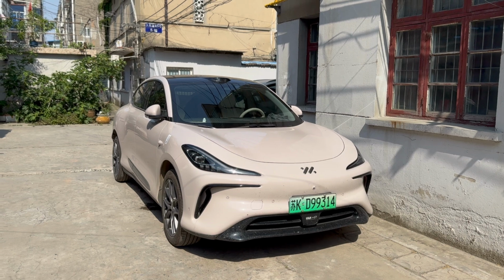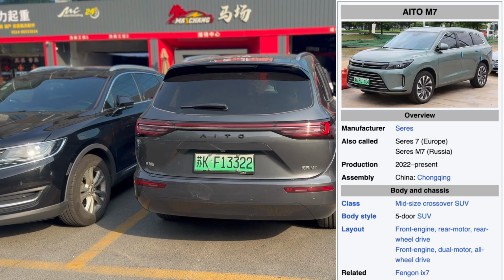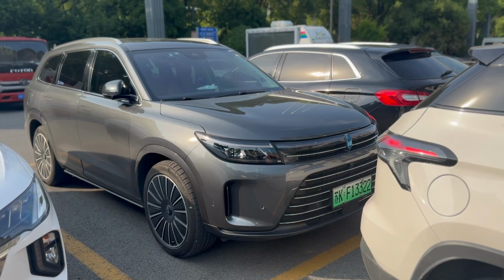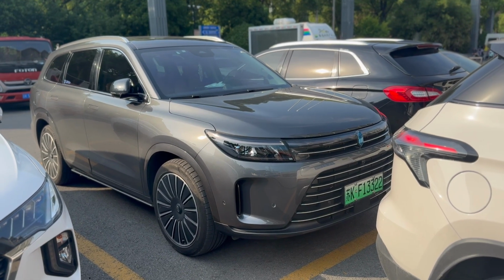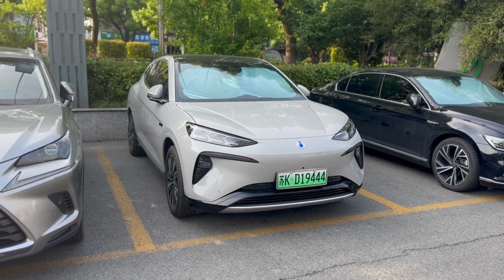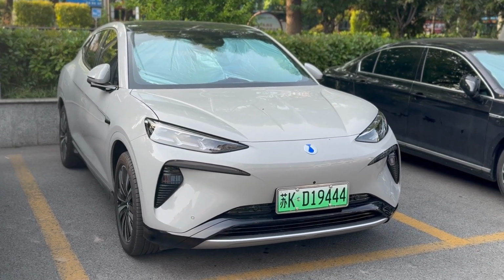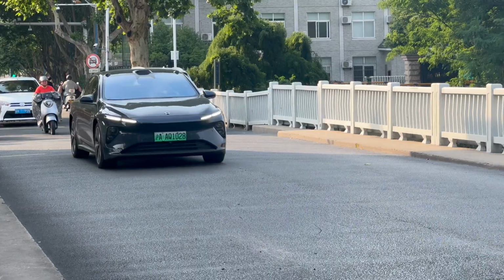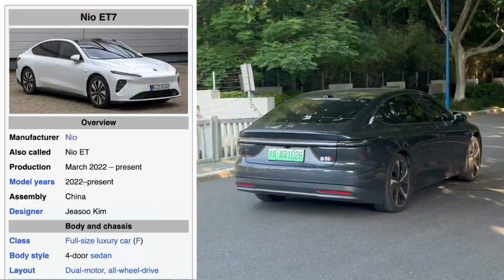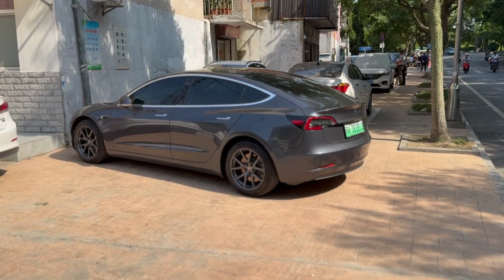Check out the front end. Very slick looking. Here is an Ato EV. This is the M7. It's a pretty nice looking car. Here is a Denza EV. I'm not sure I've seen this one, maybe in a previous video and didn't know what it was. Here is a Neo ET7. First one of the day. Very nice. Here is a Model 3.